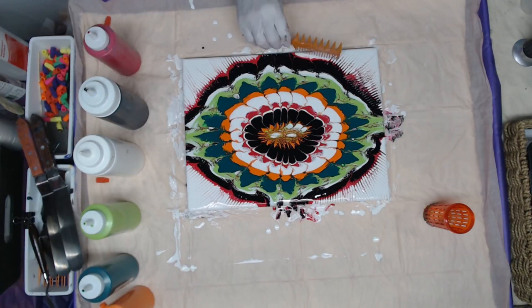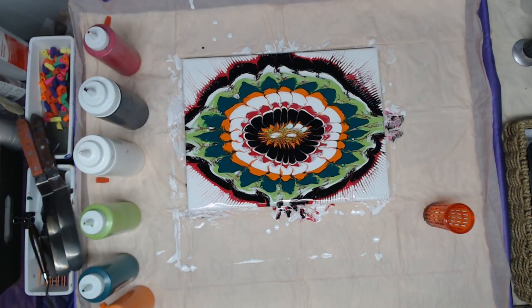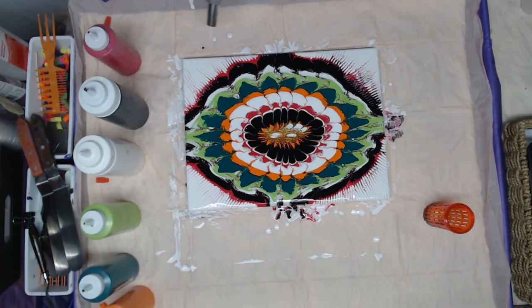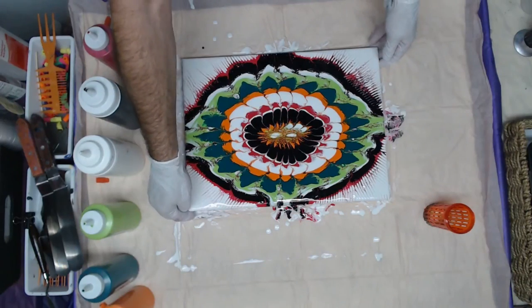He's hitting the canvas. I can hear him. One more spot. Voila. Torch it one more time. Yeah, I want to see how this dries. Because you could have dragged that black from the center all the way down through, but take it for now. You can always play with it when we shut the camera off.